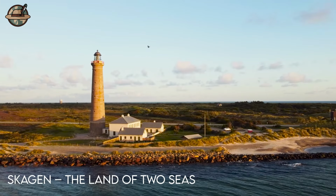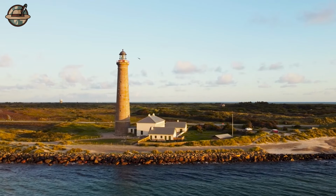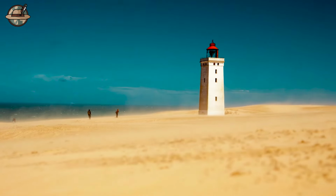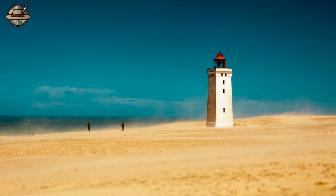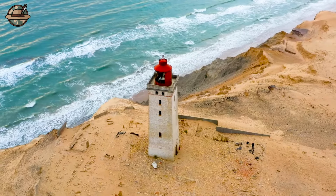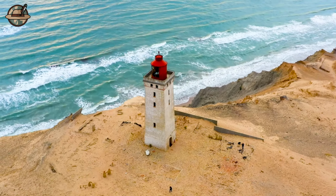Next, we travel to Denmark's northernmost town, Skagen, where the North Sea and the Baltic Sea meet in a mesmerizing dance of waves. This phenomenon, known as Grenen, is a sight to behold. Two bodies of water colliding yet never merging.